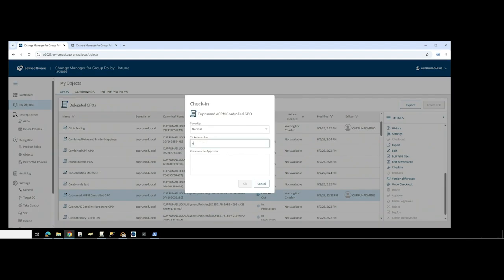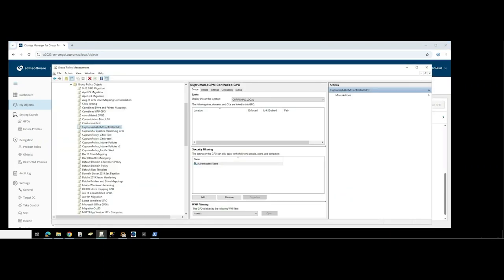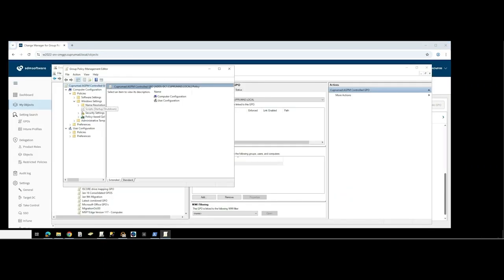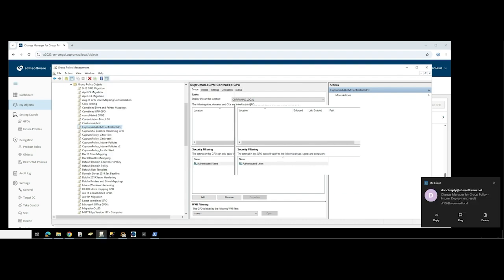I'll put in my ticket number. I will approve this change. And now I'll deploy the change, and I'll deploy immediately. Now if we go to GPMC and take a look at the settings natively, we can see here security settings, account policies, account lockout policy, and it's not defined. So that change was undone from what was done in AGPM, and we see that it's actually been done into production.